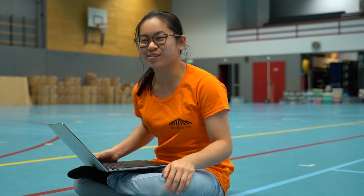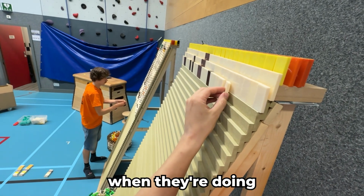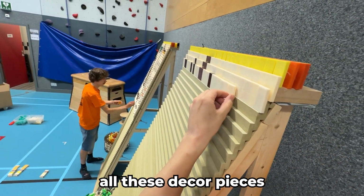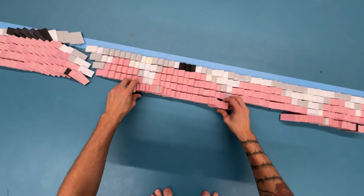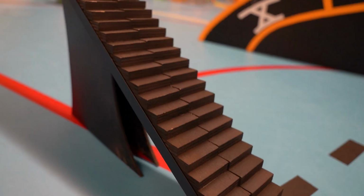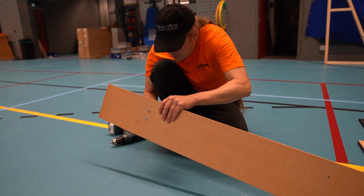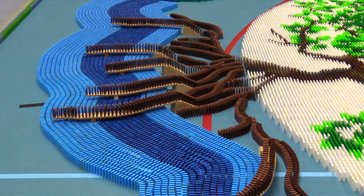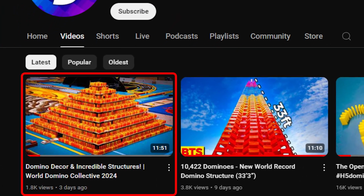I always find myself getting so inspired after events, like especially at WDC when they're doing such unique things. Like, they're making all of these decor pieces and like giant structures that we can build on. I think what really separates this domino event from a lot of the things that I see online is the decoration pieces. Like, they spend so much time creating these custom and unique structures to build on, and I feel like it elevates the event so much. If you haven't seen my last video detailing this, definitely go check it out.